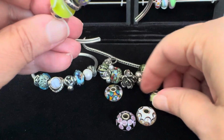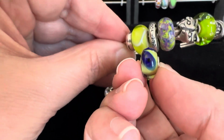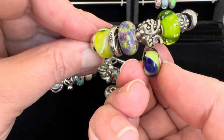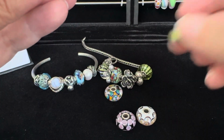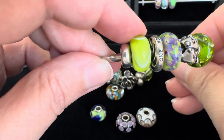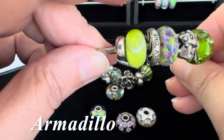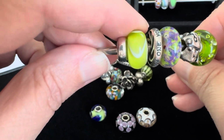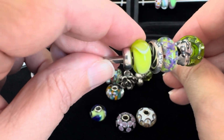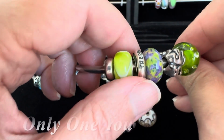And in fact, speaking of bright, talk about a perfect match. Look at that. This will even go so well. Like I could throw this particular unique on here and it would fit right in. But this has an armadillo bead. I believe that this was called a tennis ball armadillo by Melissa at Trollbeads Partridge Creek. That's how she referred to it. And it is just such a fun armadillo bead.